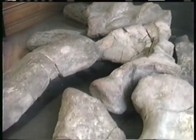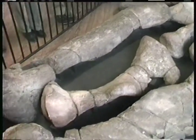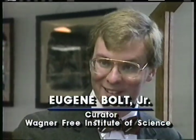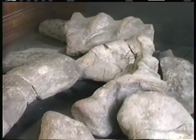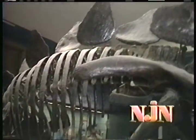At the Wagner Free Institute in Philadelphia, the collection of old bones is also a collection of history, showing how early science made mistakes. This is very similar to exactly what you would find if you went out west and looked at the ground. They haven't painted it, they haven't made plaster casts of this. This is the real fossil rock. And you're right, a lot of people didn't recognize them for bones. They just thought they were rocks. But Leidy knew what he was talking about. Leidy was one of the first to actually recognize that these weren't giant humans, these weren't giant elephants, that they were a unique species.